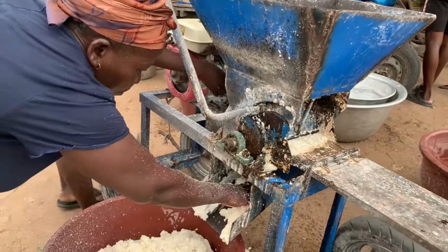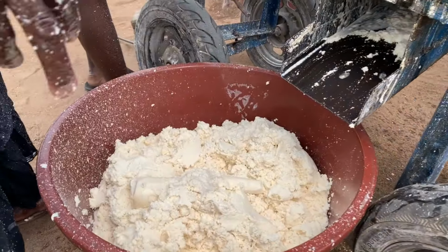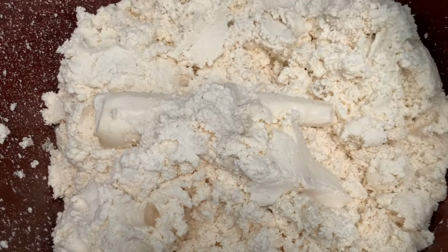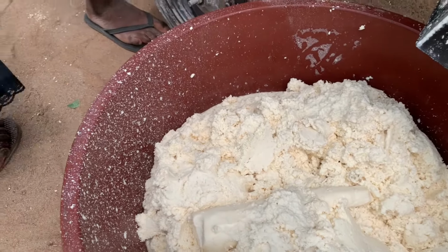After washing, you go for grating, where you call your boys with your grater. You have to grate the cassava into cassava dough for you. For me, I have my own grater that I use to grate with, and I have the boys that grate for me. Probably I have 5 people who do the grating.